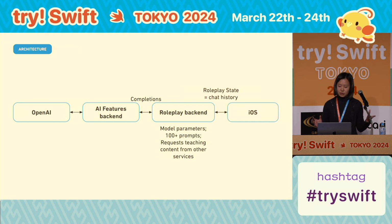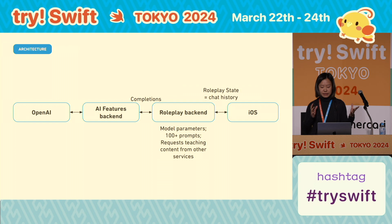iOS only communicates with Roleplay backend. It sends and receives a payload object called Roleplay state, which is essentially the chat history of the current session.